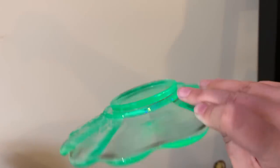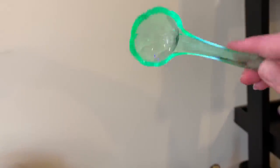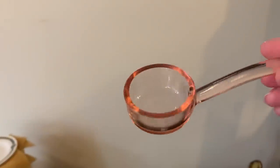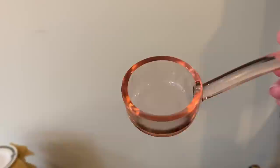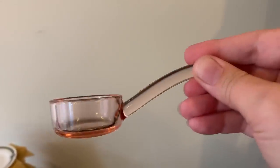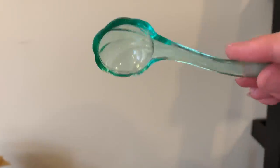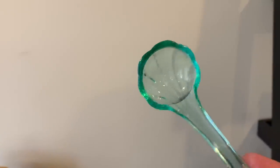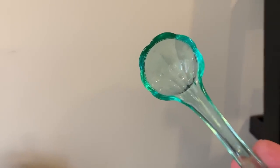So there's the underplate. And I'm going to be honest with you guys. On the serving spoons, I've not found a serving spoon online anywhere that looks exactly like this one. Most of them look like the pink one, with the little bowl-shaped ladle. I have looked far and low and high. This one almost looks like a shell, right? It's got the scalloped edges.